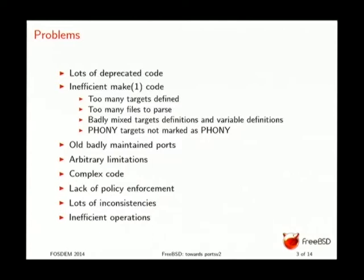It's not just some variables and do things, it's way more behind. For example, we have way too many targets defined. I don't remember the exact number, but in the basic port you have something like 300 targets defined. And all of this costs because Make has to go through all of them.